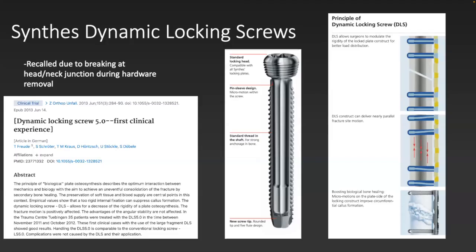And then finally, I thought that the Synthes dynamic locking screw was actually an excellent idea. When locking fixation first came out in the early 2000s, people would lock everything, and stiffer was better. And then plates broke, things cut out, fractures didn't heal.